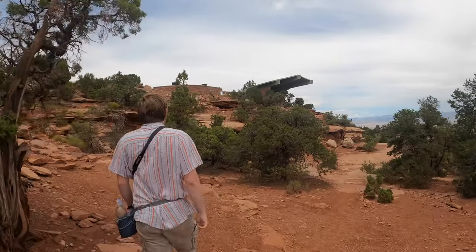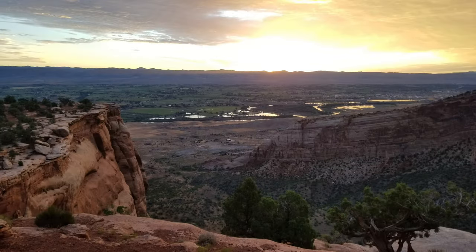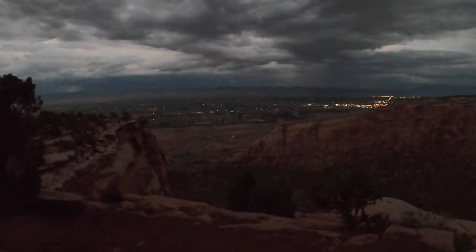Here we passed the Book Cliffs viewpoint, but didn't take any video at this time, as we didn't want to disturb the peace of some other visitors enjoying the views. We did return later that evening to enjoy these views as the sun set behind us.